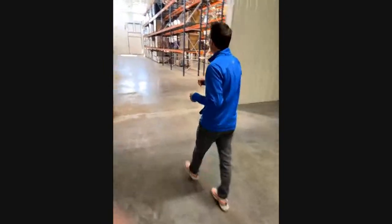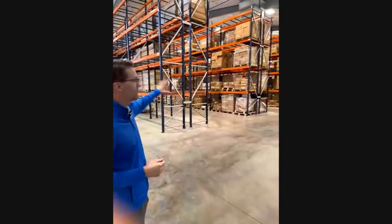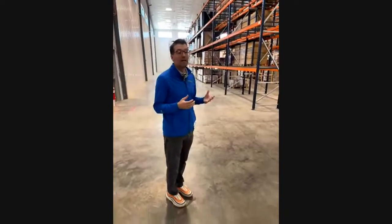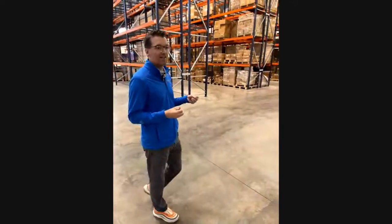And this is an entire building that's holding a lot of our component inventory. So we won't walk through the whole thing, much more quiet back here. But this is all new space to be able to expand our inventory position and hold all of our component inventory. So nice, clean, fresh warehousing space.